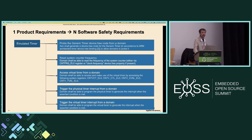And here there are some examples, right? They talk about how the timer can be probed in device tree, how the probing looks like. They talk about the clock, the counter frequency, how it can be detected. They talk about how you can access the register of the timer, which registers are available, what is the MMIO space of the device, how to trigger interrupt, both physical and virtual interrupt, basically all the details of the feature.